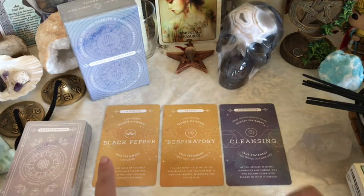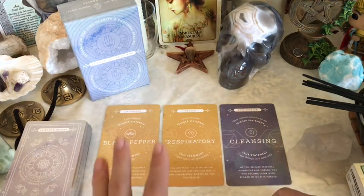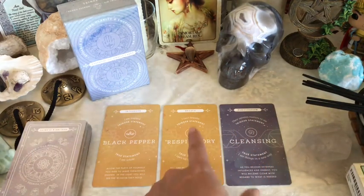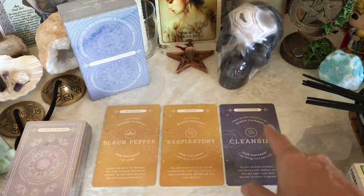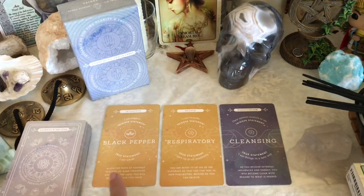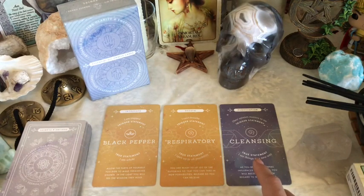Okay, so the trigger statements for these, the false statements that we give ourselves, are: I am trapped, I can't breathe, their opinion matters to me. And the true statement, your mantra for yourself, is: I am whole, I open up to all possibility, and I see things in a new way.